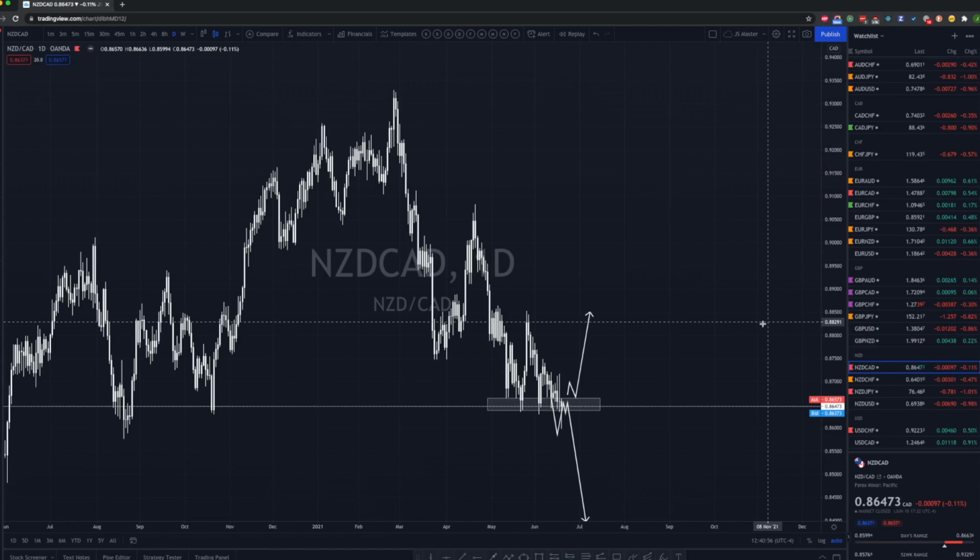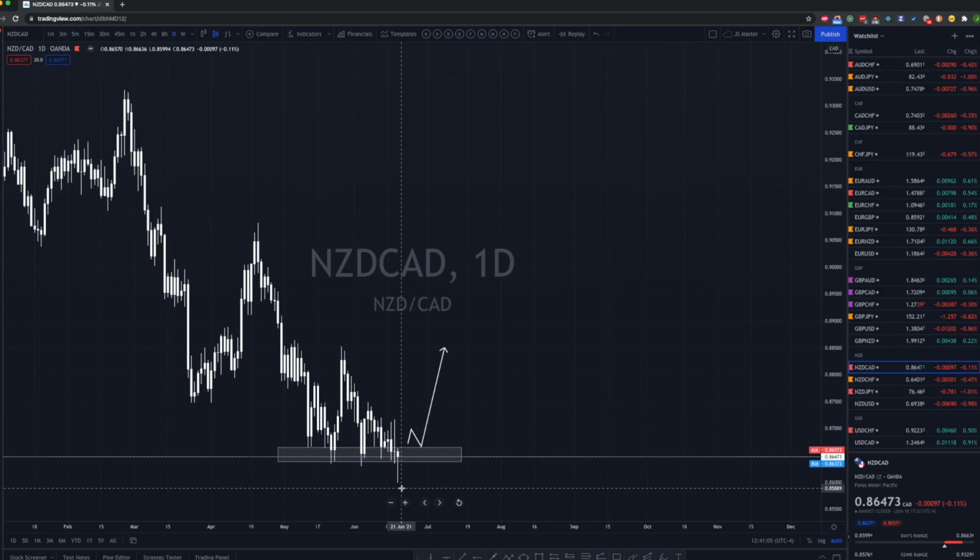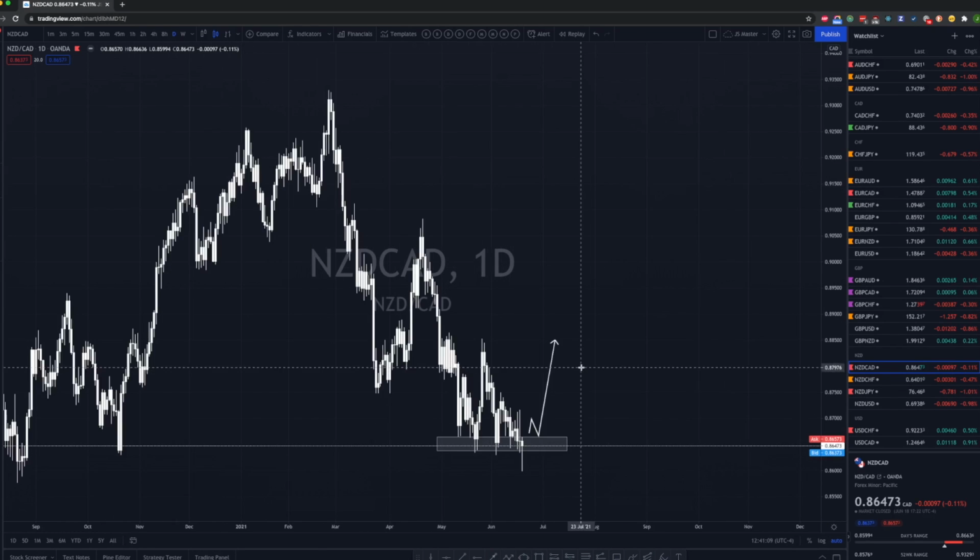NZDCAD is currently sitting at these previous lows here. Last week I was looking for an impulsive move lower. That didn't happen. We did try to push lower, but it formed rejection. Looking at this pair again, it has correctively, slowly pushed into these lows, and it's forming a base. So we very well might see a reversal from this level.